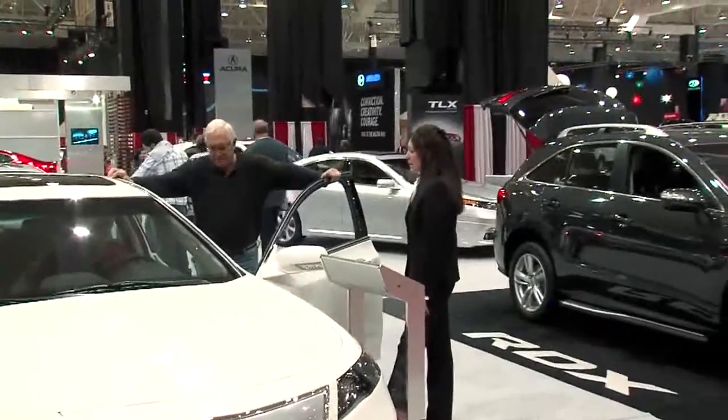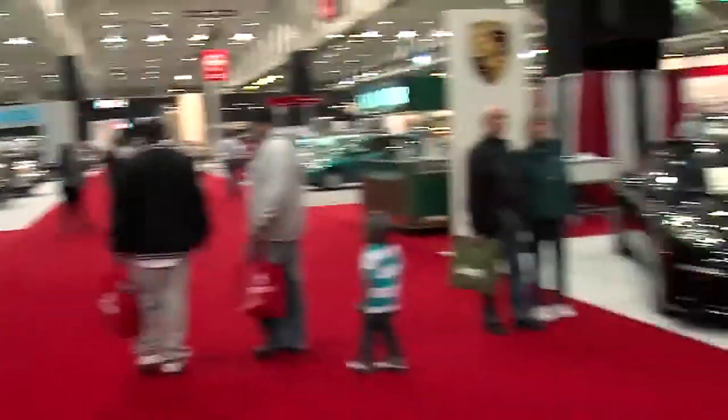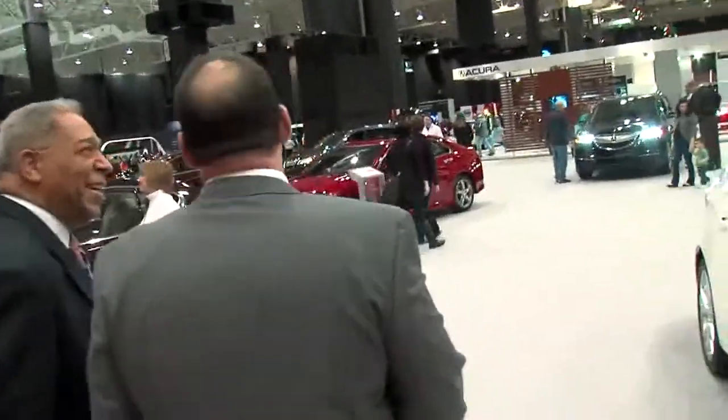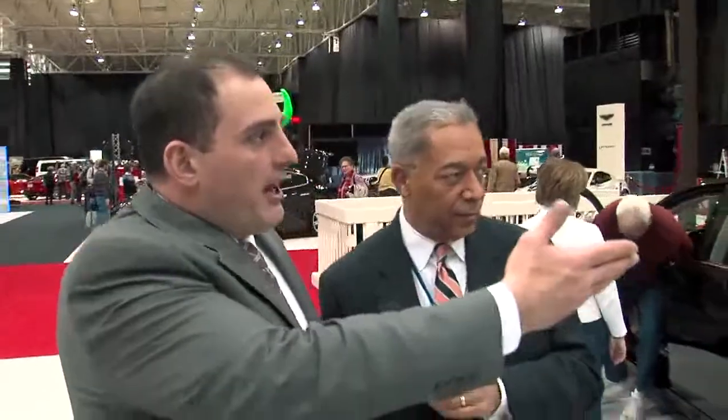Now, for the luxury cars, they always do pretty good, don't they, regardless of what's happening? They do, because those who've got the money, they're going to spend it. Don't get me wrong, if somebody wants something and they have the money to do it, they're going to do it. We're going to head over here to Cadillac.